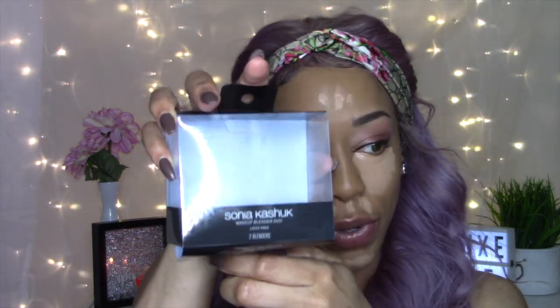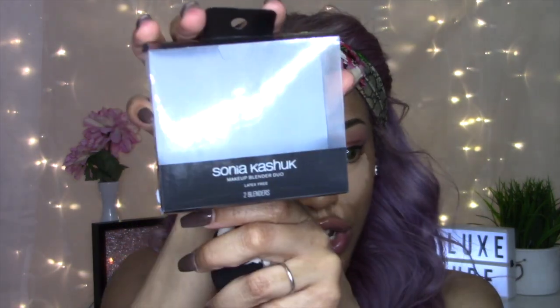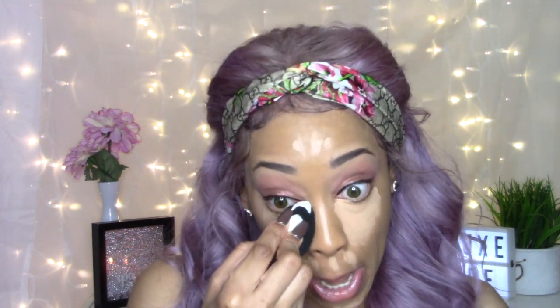And I just picked this up today from Target. It's from these people here, the Sonya Shakuka. I thought it was really cute, pretty color. It ain't all that as far as a sponge. It was $10 for two. Two came in the packet.